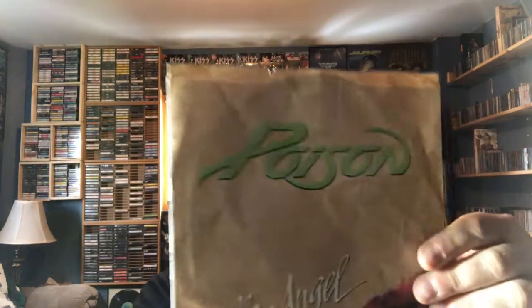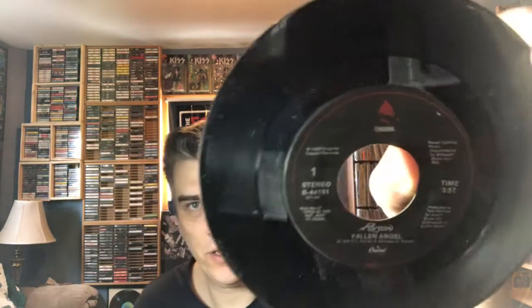Next up, my only picture sleeve from Poison. This is Fallen Angel. It's a US version on Capitol. And they were still under the Enigma banner as well, so that's what you see here. But Capitol logos are throughout.